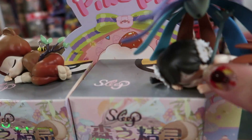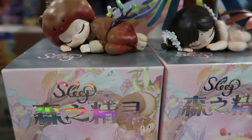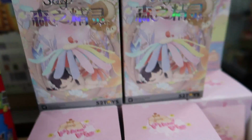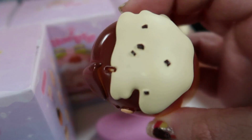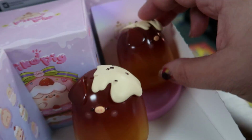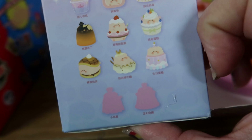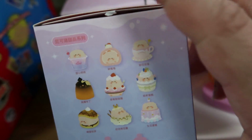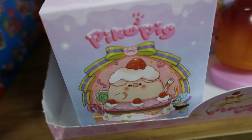This one is called Pico Pig, and here are some like little girl sleeping. She's dressed as maybe a bear, but I was most interested down here in these, I think this is a pancake with butter. There's two of them here, and there's this little pig. These are the different contents. It's just like the pig in different foods. Oh, and it's a cute pig besides.